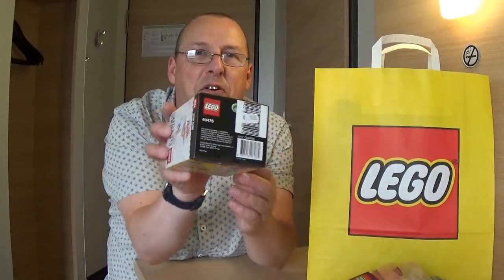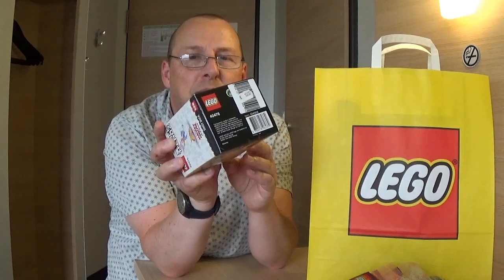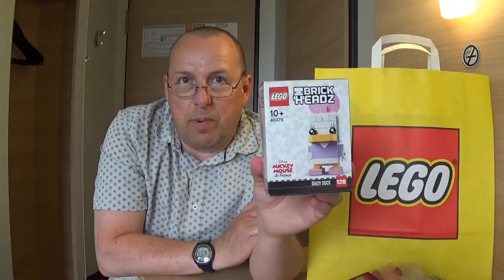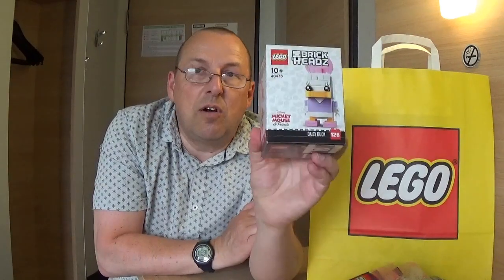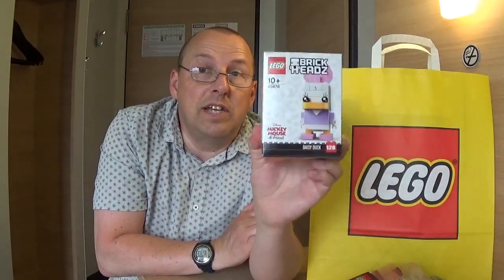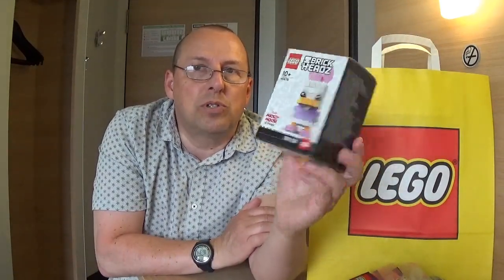I've peeled one of these off already on another set. Real difficult to get off, but I'll have to persevere with it. Anyway, I've got the Daisy Duck brickhead. I've got a couple of these already, 40476. And what's great about this is, once again, you take your 5% off for the VIP card and then convert it to pounds, it works out at around £8.30. These retail in the UK for £10, so already you're getting these at a discount, and I've never seen these discounted anywhere in the UK. So to pick these up for less than retail price is always a good thing.